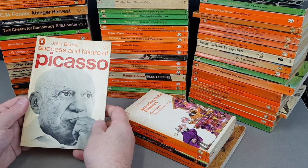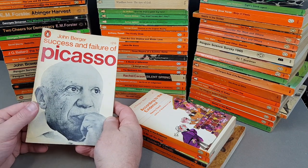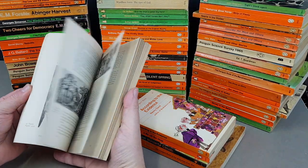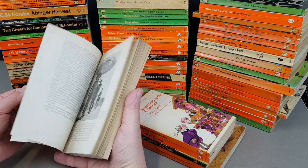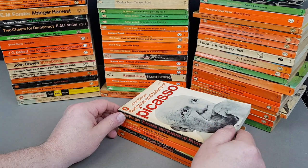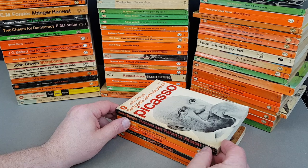Look at Picasso by John Berger. Success and Failure of Picasso. Another one in the B format. I said we had a few of these today. This is looking at Picasso's life and work. Of course, people forget he was a sculptor. He did lots of pottery and plates and things, as well as his artwork.